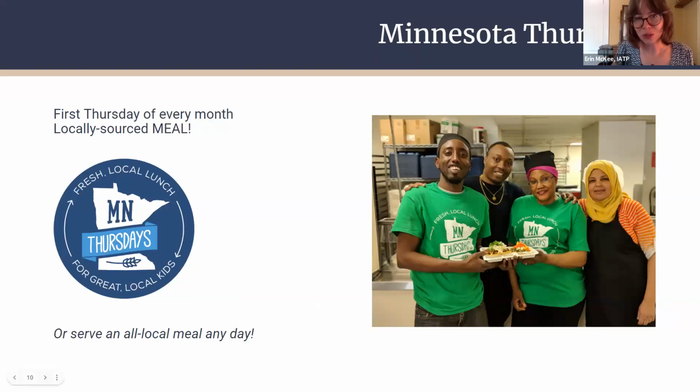And another thing, if we go to the next slide, if you're thinking about ways that you can expand your local purchasing, I just love this concept of Minnesota Thursdays. This is something that a lot of schools have been trying out, where on the first Thursday of the month, you try to get an entirely locally sourced meal, or as much as you can. You don't have to be absolutist about it, but if you can look at all the components in your tray and try to get those to be completely local, it's a challenge that you can use as a strategy to help you expand your local purchasing, and it can connect you with other districts around the state that are doing that together.